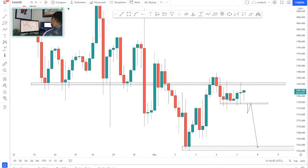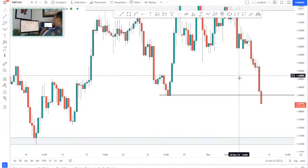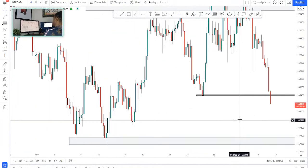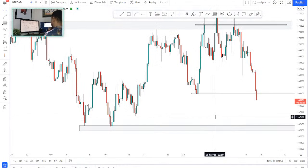Gold is still consolidating, so I'm not in any trades currently. I do have my eye on a few pairs. Like I said, pound CAD definitely does look good. Wow, that one really is selling off. Hopefully it doesn't just continue to drop throughout the day, primarily because I want to get into some retracement. It well could do that.